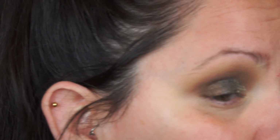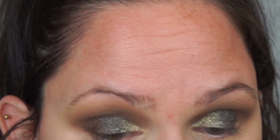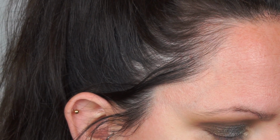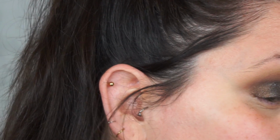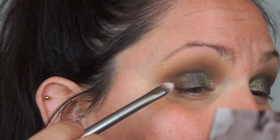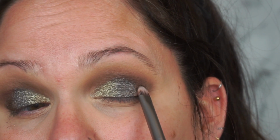It's a very pretty brownish color with a silvery reflex in it. So let's see, I'm gonna pick up some of that and I'm gonna wet it. And then let's see how it goes over here, putting it on wet first.